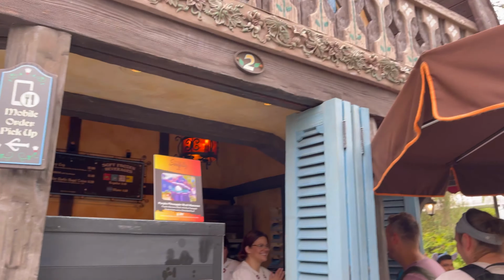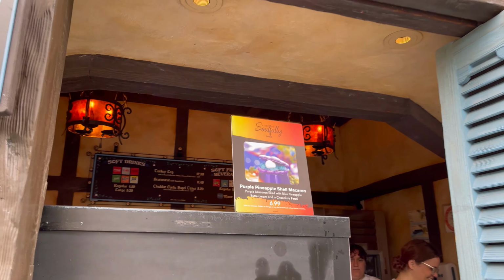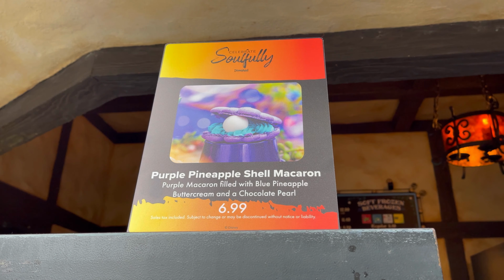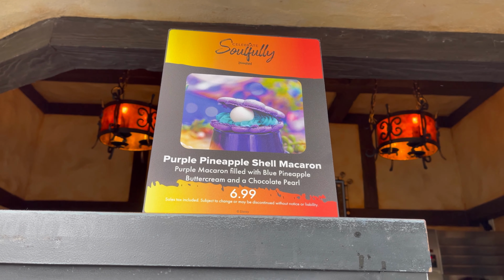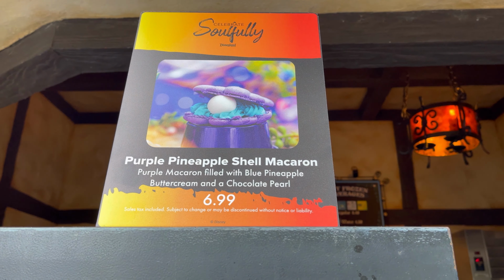All right, so here at Edelweiss Snacks, they have a special mermaid macaron. So I'm going to check right now, see if they have it. If they don't, I won't get in line, but here's the special item that they have for the Little Mermaid. All right, so if you're wondering where you can get the Little Mermaid macaron, it's right here at Edelweiss, and you can see the sign right there that I showed earlier, and it's right in front of the Matterhorn. Oh, check out the goat.